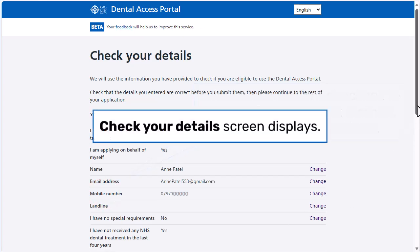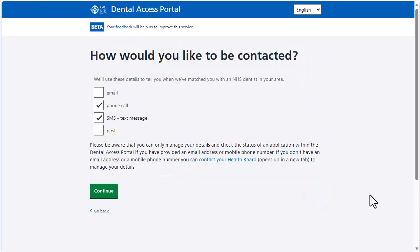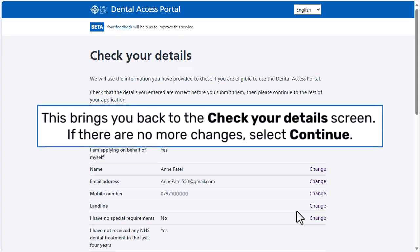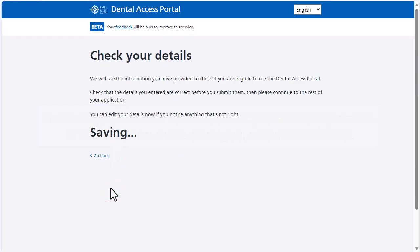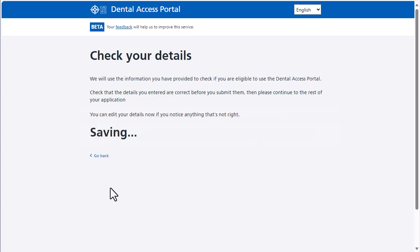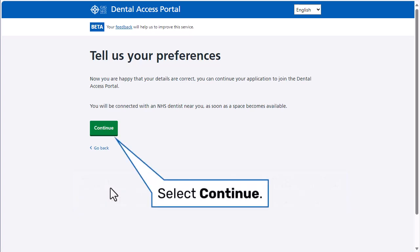Check your details screen displays. Select Change next to anything that needs changing. Edit as required and then select Continue. This brings you back to the Check Your Details screen. If there are no more changes, select Continue. The details entered are saved and checked against the NHS number provided. You will be connected with an NHS dentist using the details you have provided. Select Continue.